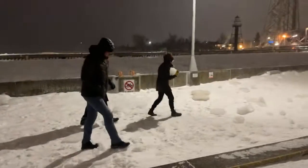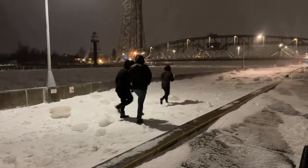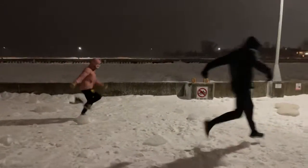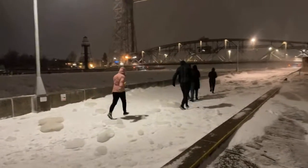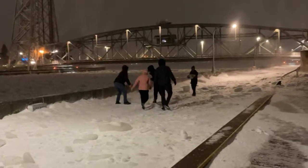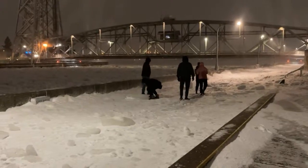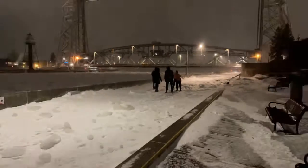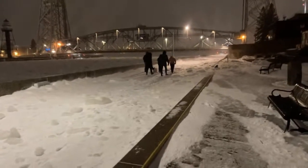Take a look at the size of that ice that she has right there. Looks like she's carrying a football, what'd you say? See, they're smart. They got goggles on. Take a look at the person in the front right there. Huge ice chunk. Some people carry footballs. We here in Duluth, we carry ice chunks.